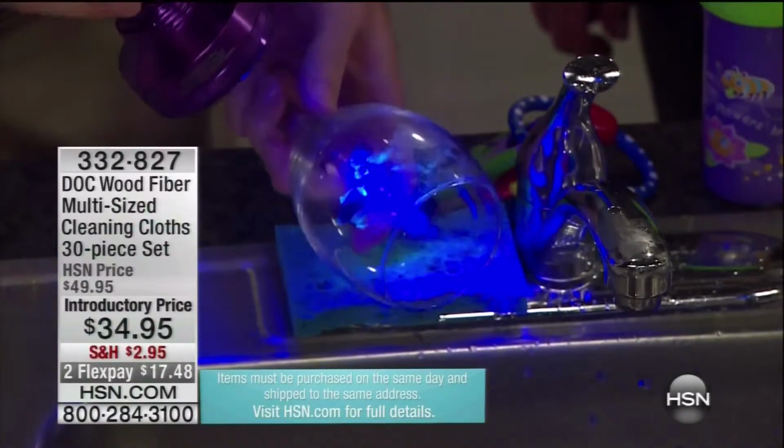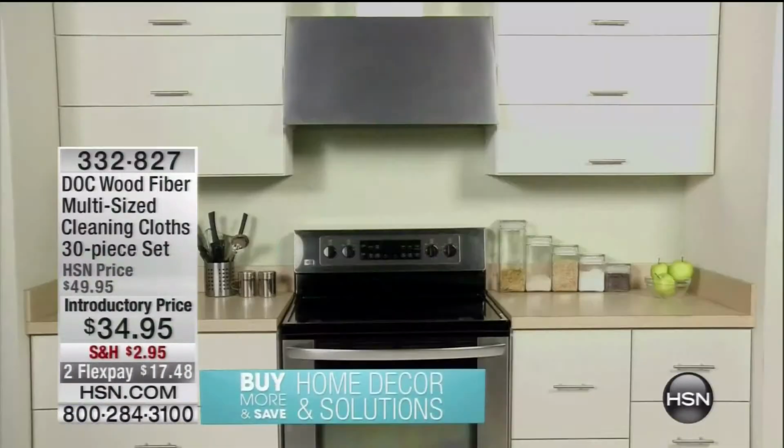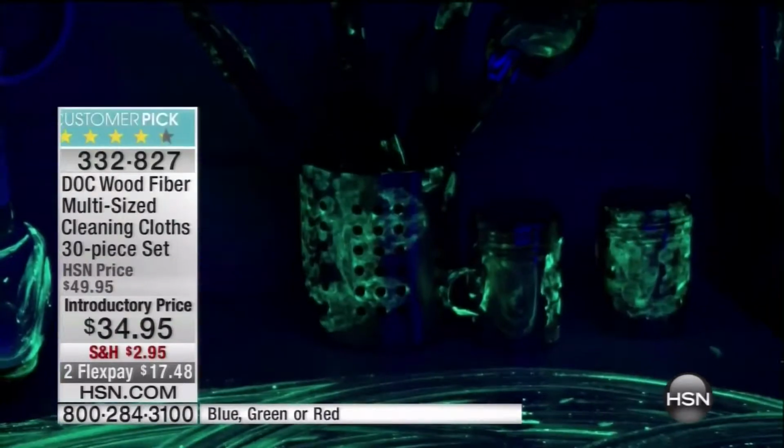How about a wine glass? Same deal. Take a look at this kitchen, Shannon. We cleaned this kitchen with a sponge. Looks clean, right? Yeah. Flip on the black light. It's criminal. It's like a crime scene. That's scary.